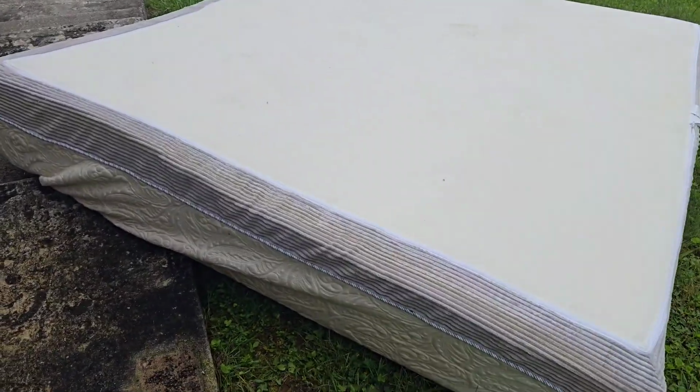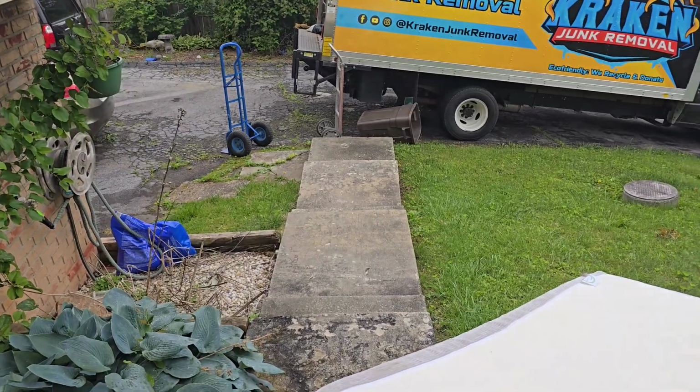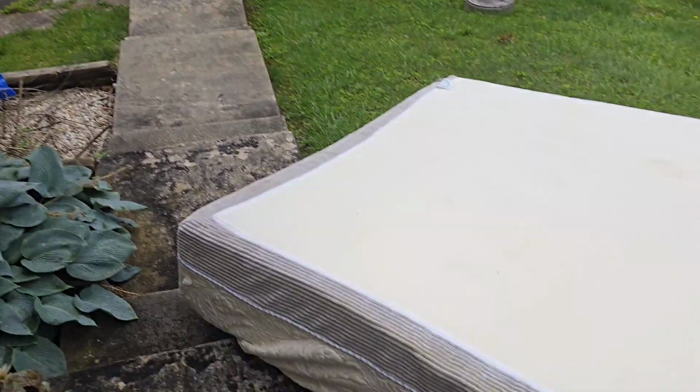I got to get started on this because weather's bad. We got the mattress out of the upstairs, dragged it out. We got it this far, and at least from here on, it's downhill, so it won't be too bad. Got gravity working with us. So we're gonna go ahead and try to drag this. This thing is heavy though, guys.